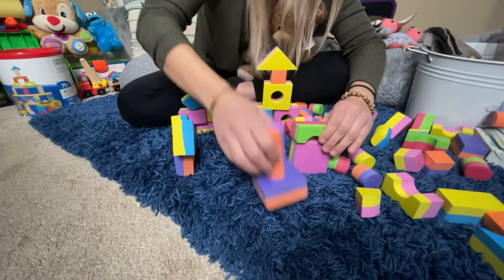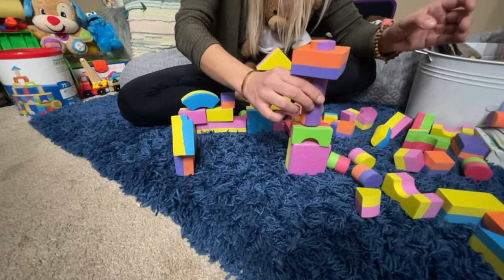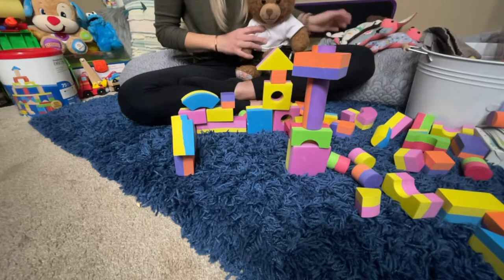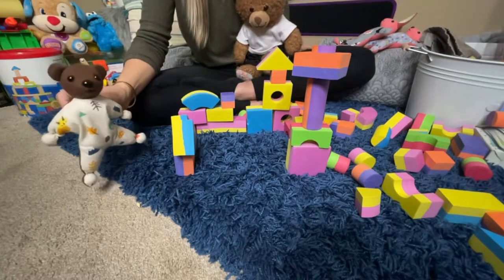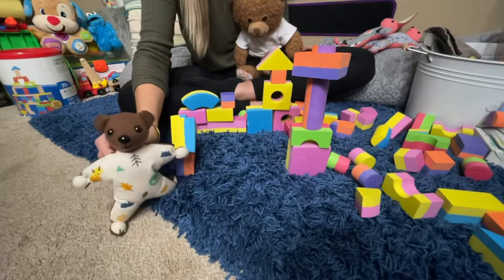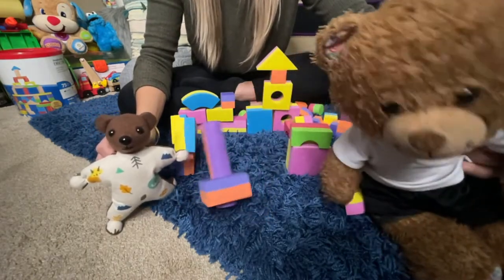Uh-oh. Maybe we have to try a different block. We'll try one more time. Uh-oh. Yay! Hey, maybe we should put one of the lovies inside. Walk, walk, walk, walk, walk, walk. Ooh, is this my new home? Teddy, did you build a house for your lovey?